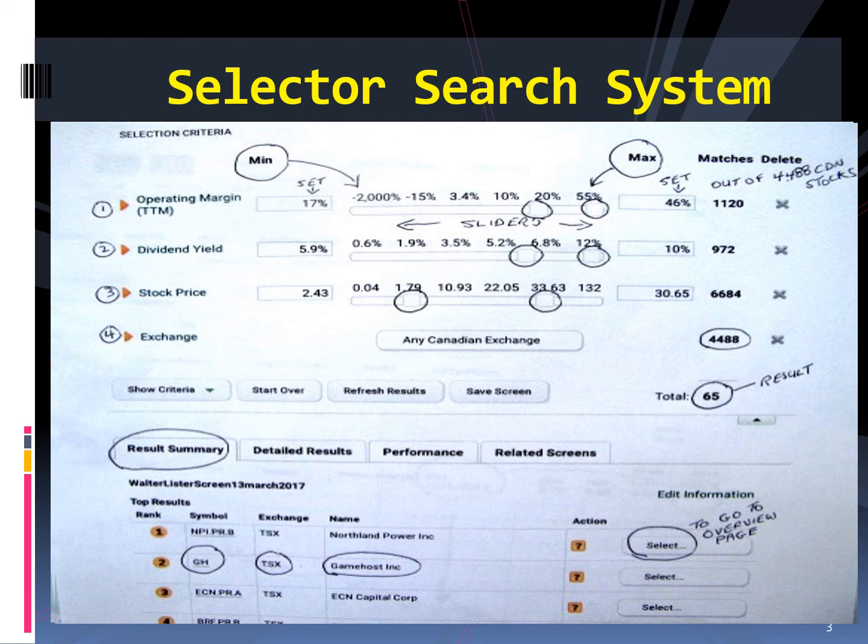You choose the selectors you want to use, and then within the selectors, choose the criteria you wish to include in your search. The first criteria that was chosen in this example was operating margin. The minimum operating margin was set at 17% and was left at the maximum. When it searched through all the stocks in Canada and the United States, it found 1,120 who qualified. When you set the dividend selector at 5.9% and the maximum at 10%, 972 qualified.